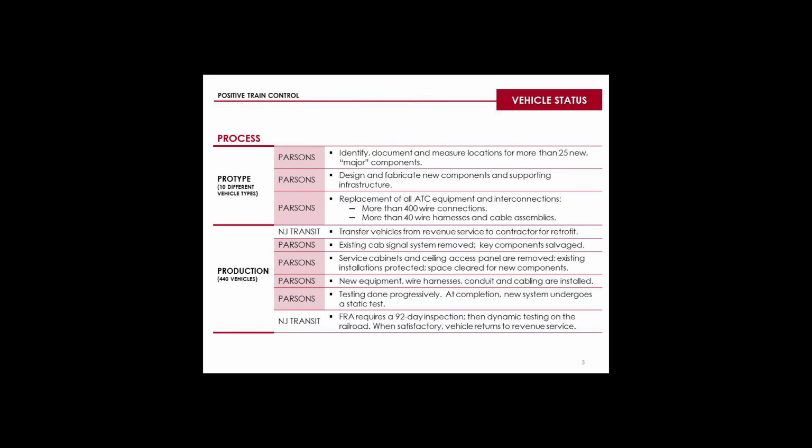Once successful prototypes have been developed, we can take that proven communications technology and software and retrofit it into each of the 440 vehicles that will be in service, our production phase. The vehicle retrofitting runs concurrently with the development of prototypes, so the process is always in motion. There are several individual steps to the production queue, and 6 of the most significant are featured above. And retrofitting a vehicle can take approximately 2 weeks.